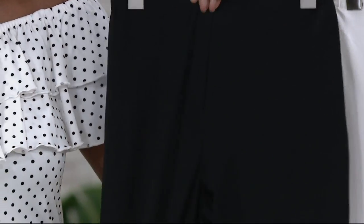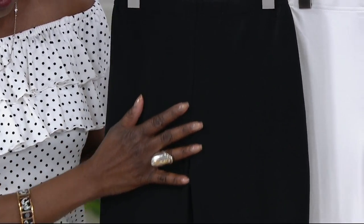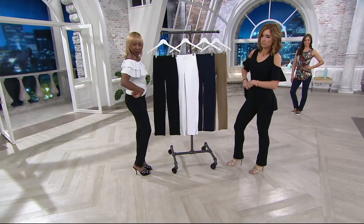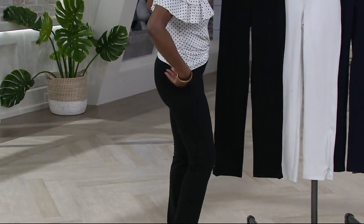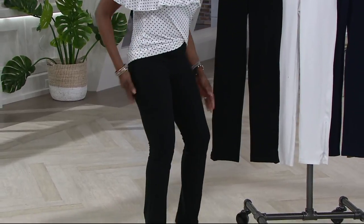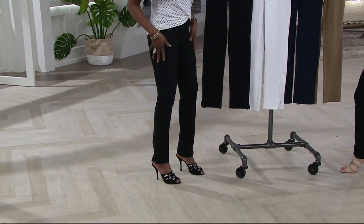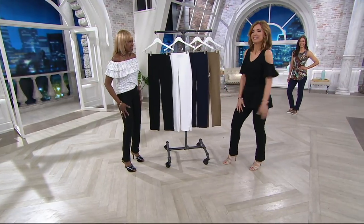Four-way stretch. What that does is bring it in and lift it up. Then you've got not 5, not 10, not 12, but 14 percent anti-gravity butt lifting spandex. Because this does not look this way when I take these pants off. I always say to every lady, when you're home, smack your butt. It's going to go bloop. We're not made of steel. But when you put these pants on, everything just gets smooth.